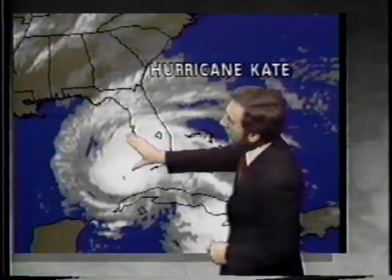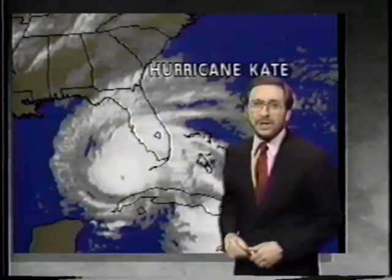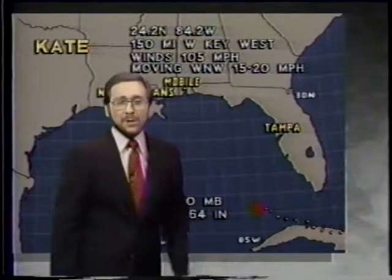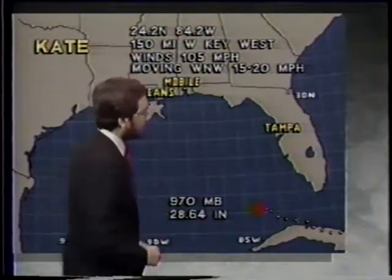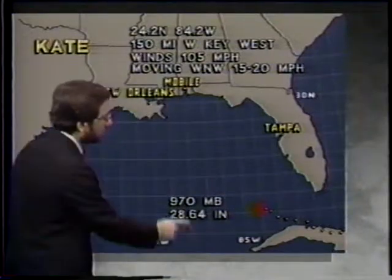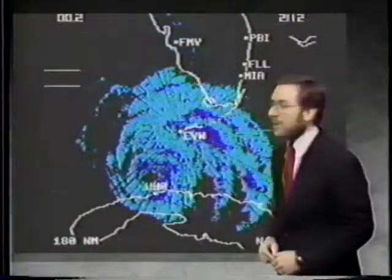You can see the swirl of clouds affecting the entire southern half of Florida, and especially along the lower Keys and up the southwest coast. They're certainly feeling the effects of it, even though the hurricane is a long way away. You can see on the plotting map how far away it is from the southwestern coast of Florida, but still the circulation around it is causing some real strong thunderstorms and even some wind gusts to 60 miles an hour at Key West. The central pressure at 970 millibars is Florida's feeling right now.